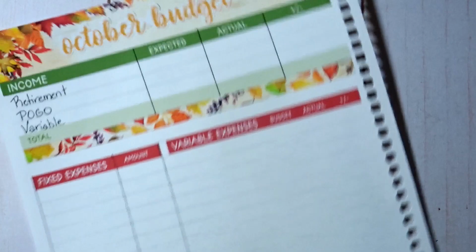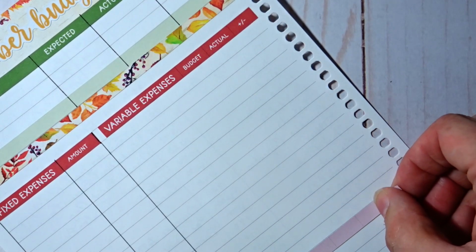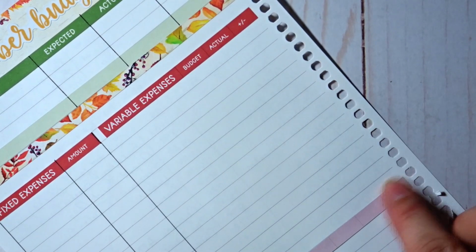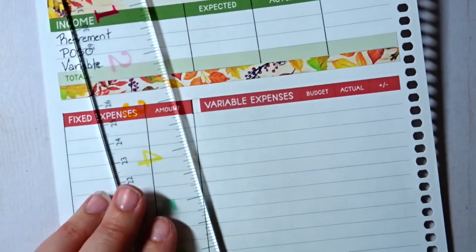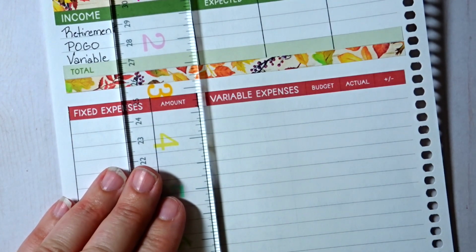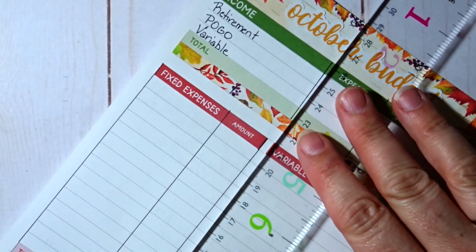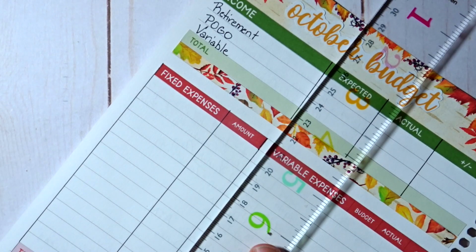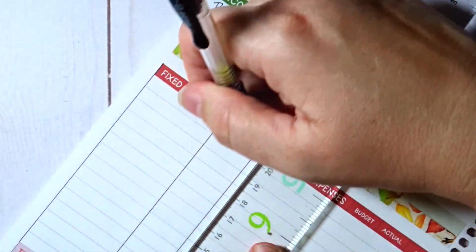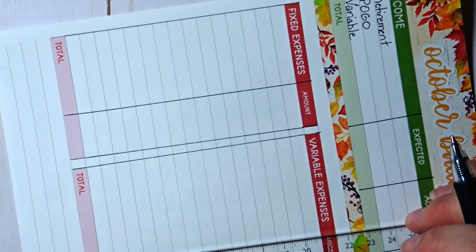So I don't actually know how many variable expenses I'm going to need this time. I counted, but I do have one less fixed expense than normal. But I think that this will be fine. And if I start listing them and decide that I need one more, I can always just take the bottom washi off that says total and move it down. It'll be just fine. All right.